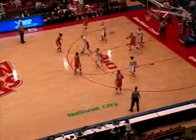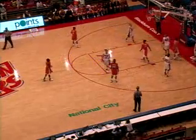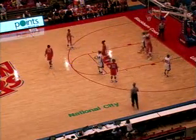Hardy between the circles to Lloyd. Underneath Parker. Turnaround over Oakland. Spins off. Knocked out of bounds. And it will be Dayton ball.